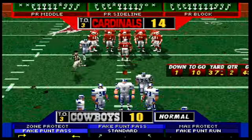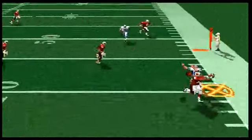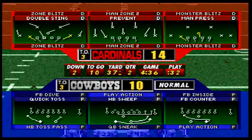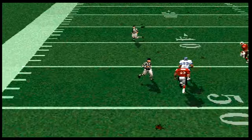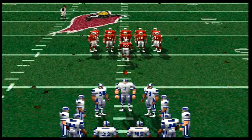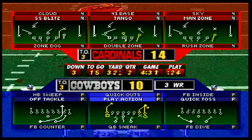It's 1st and 10 from the 37. Incomplete. It'll be 2nd and 10 at the 37. Incomplete. That brings up 3rd and 10 at the 37. False start. Number 79. Offense.